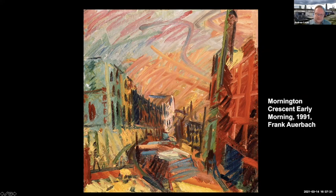Now, Frank Auerbach, still alive, or I think in his 90s now, was born in Berlin in 1931, so yes, he'd be 90 this year. But he came to Britain in 1939 as a Kindertransport refugee. The rest of his family didn't make it. He settled in London, and in his adulthood, he became part of what's known as the School of London. Well-known painters like Lucian Freud, but also Leon Kossoff, who we're about to see. And they became known for their views of London as well.